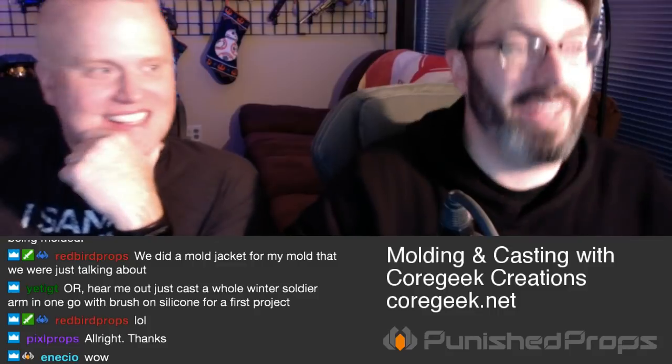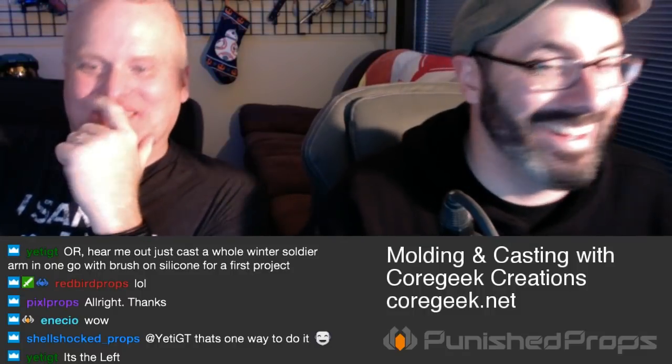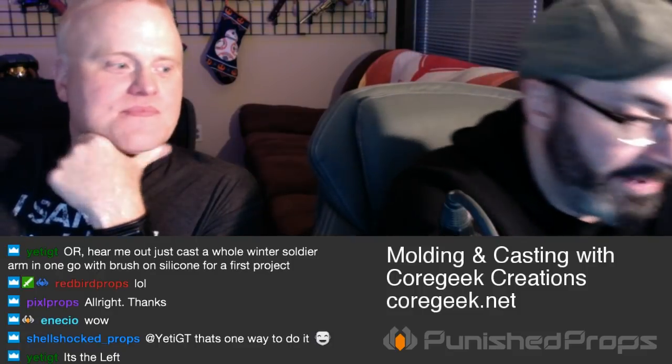We did a life cast of Alex's arm, and it wasn't until he was driving back home to Portland that we realized we had done the wrong arm. It was a mirror version of Winter Soldier. It's the left. I'm sure Alex knows for sure which one it is.